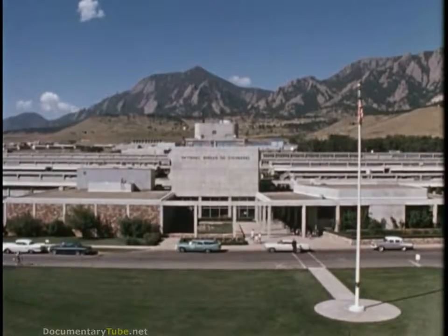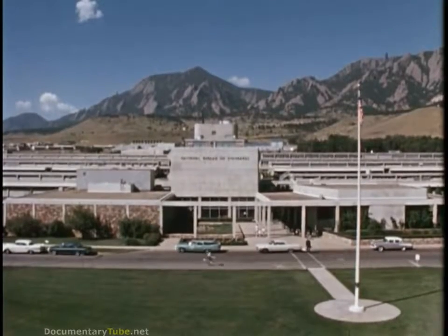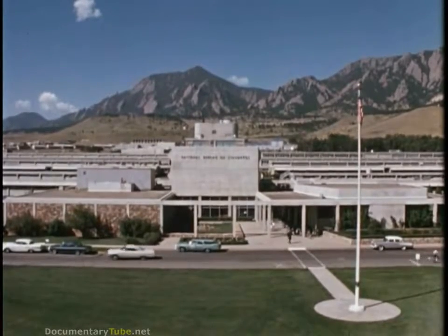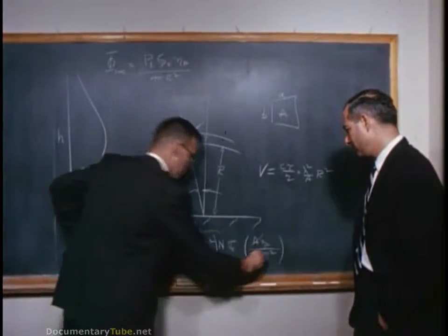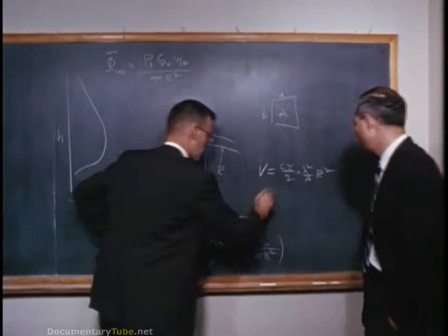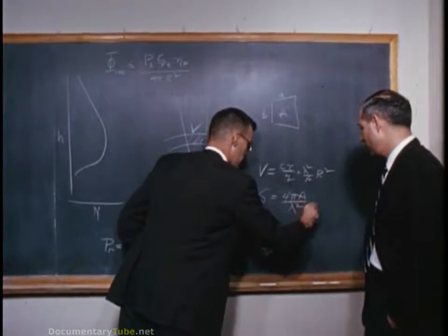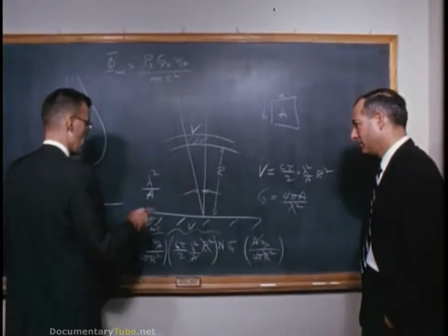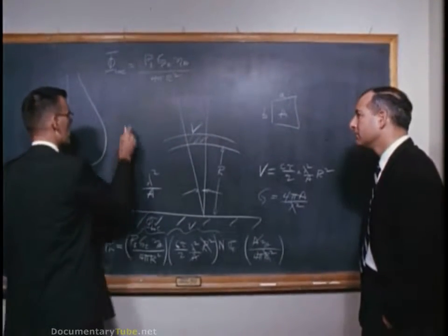Here are the Boulder, Colorado laboratories of the National Bureau of Standards. One of these, the Central Radio Propagation Laboratory, conducts basic research in the Earth's ionosphere and upper atmosphere and in space. To Dr. Kenneth Bowles, a physicist with the Boulder Laboratories, goes the credit for solving the problem. Here he confers with a colleague. Acting on a suggestion by Dr. W.E. Gordon of Cornell University, Dr. Bowles employed a technique using the incoherent scatter of radio waves by electrons in the ionosphere.